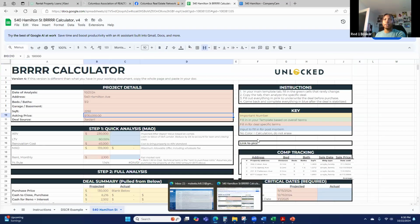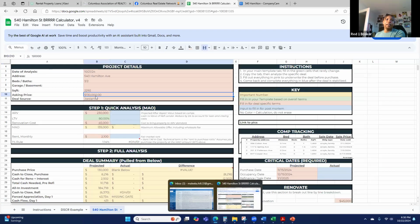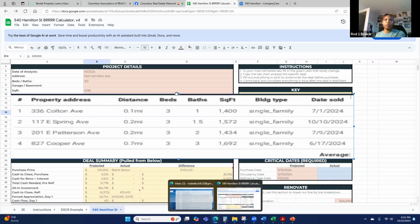And then my numbers for this project, I estimated just a flat 45,000 to finish everything, so materials and labor to get it market ready. They are asking for $130,000 for that in the current state that it's in. I ran comps, which are here, and I think the ARV will be about 230. I'm just going to open that up.